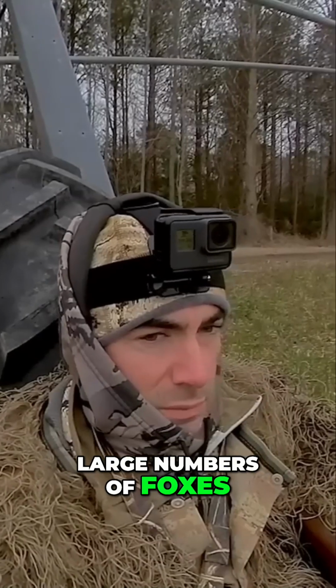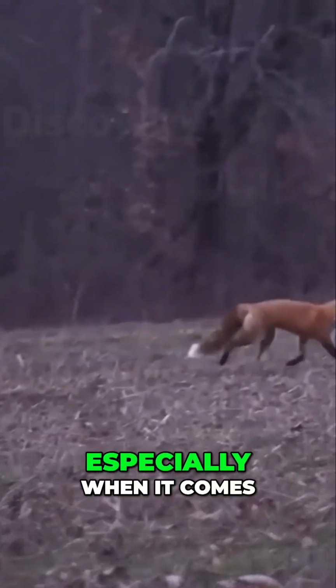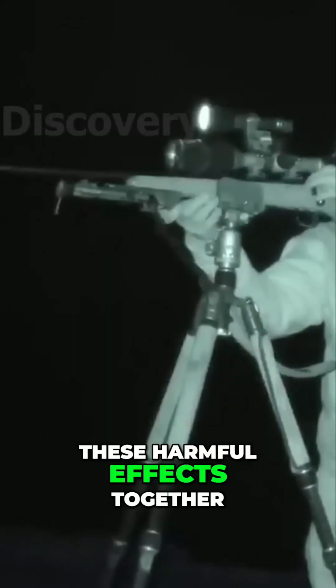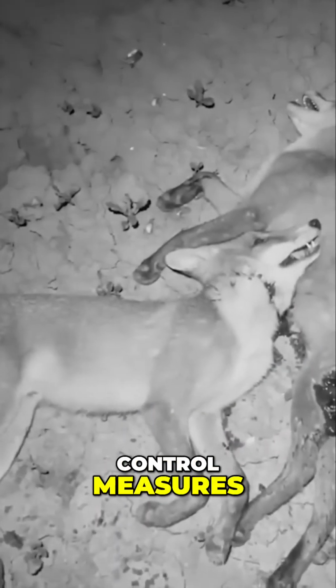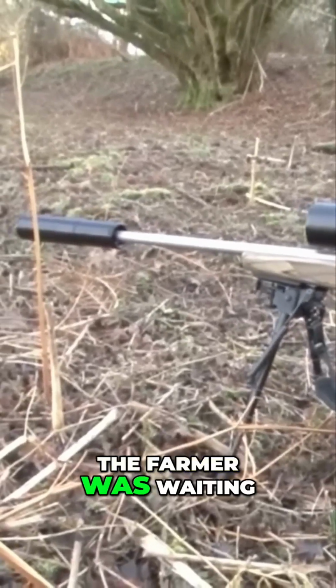Large numbers of foxes can create challenges for wildlife management agencies, especially when it comes to implementing control measures to protect farmers and the environment. These harmful effects together create a major challenge for Australian farmers, requiring them to apply innovative and effective fox control measures. In the field behind the pile of hay, the farmer was waiting.